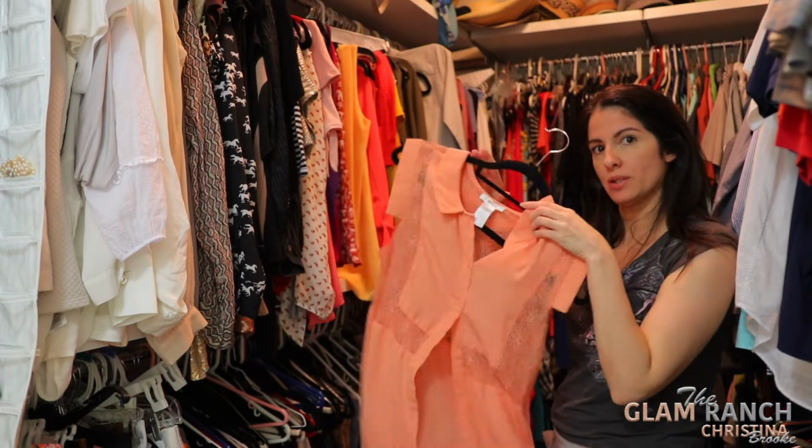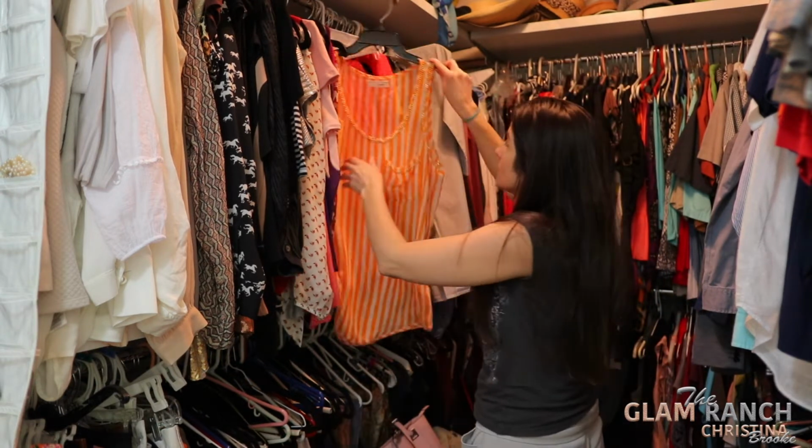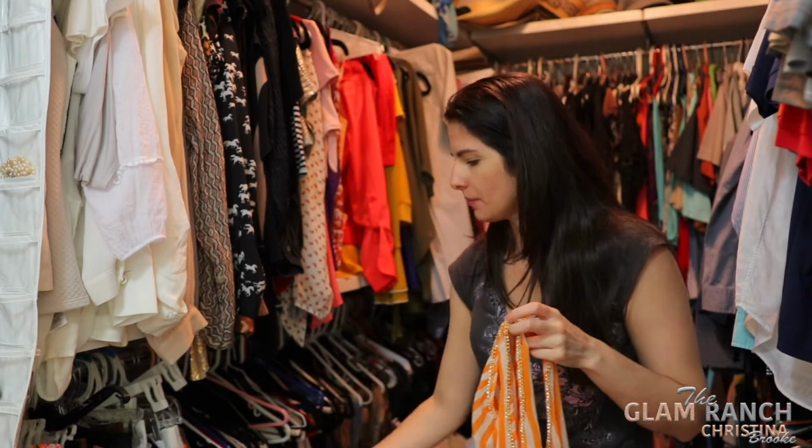Okay, I think it's time to part ways with this shirt here. I'm not going to wear it again. It's a cute shirt, but okay, this shirt's really fun for photos and stuff, but I'm not going to wear it anymore, so I'm going to part ways with it.